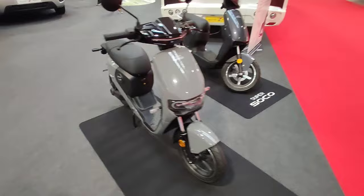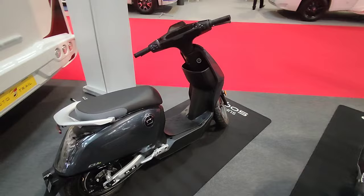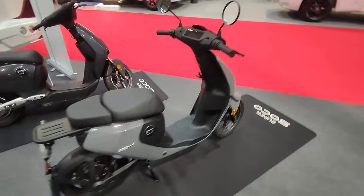Check out these Super Soco scooters, electric scooters. Pretty cool if you've got a motorhome. You've got the bit of garage space in the back, you can put one of these in.